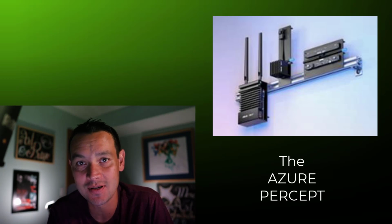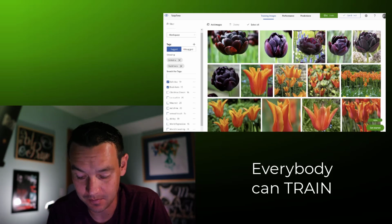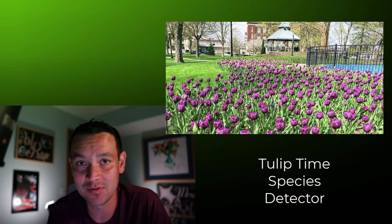So of course I stumbled upon the Azure Percept, and the Azure Percept has vision and AI that you can train, and anybody can train to detect objects. So the museum staff and I thought up a great idea, which was to test the Azure Percept and have the museum staff pick 10 tulip species to detect during tulip time.